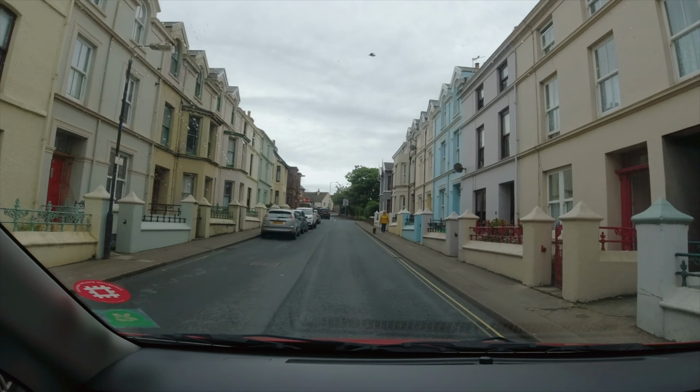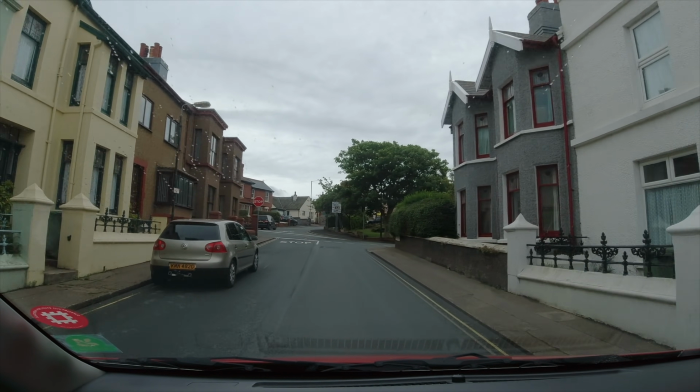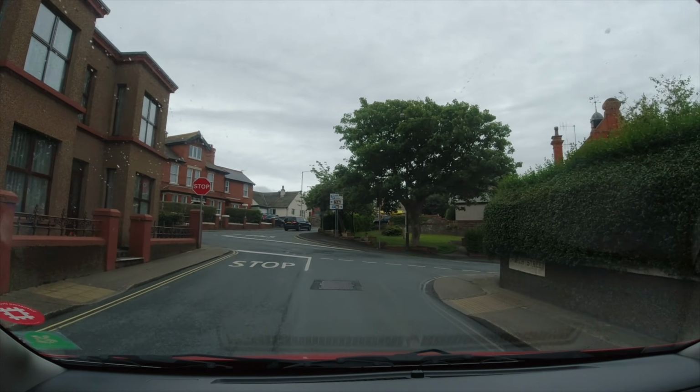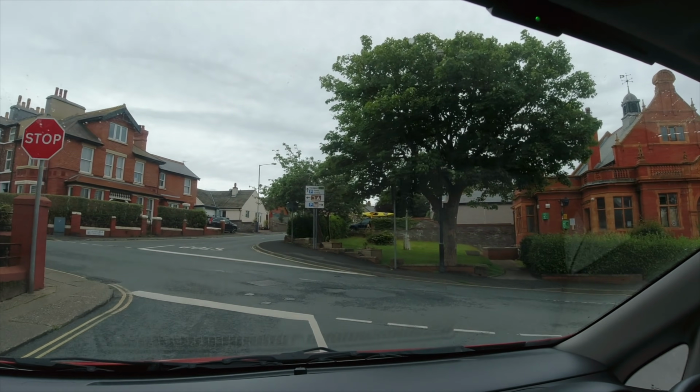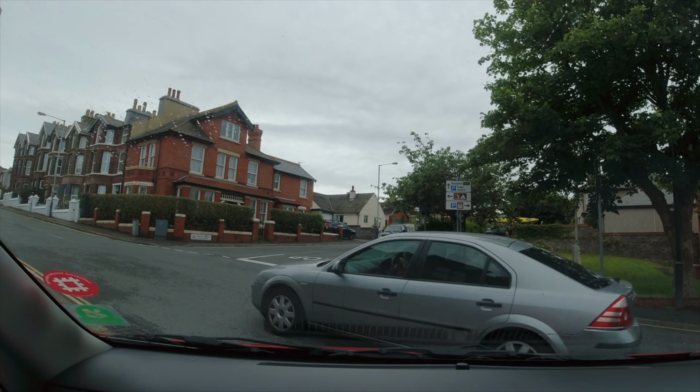It's left then right. Okay. Get out onto the Douglas Road, A1. We're on our way to Douglas because this evening we're booked in to the Premier Inn Hotel.